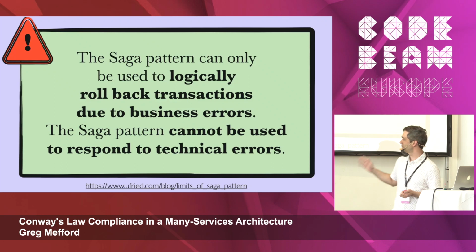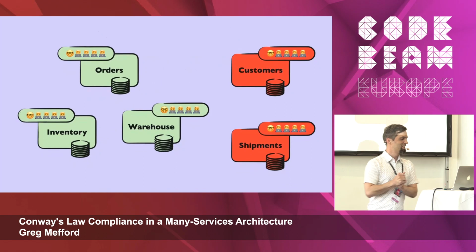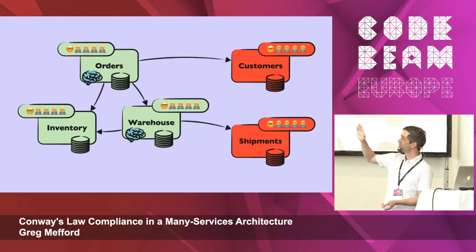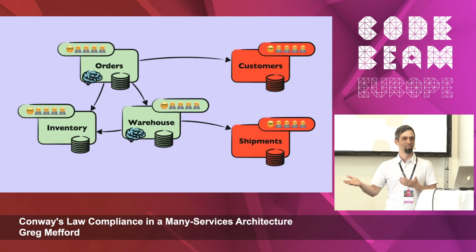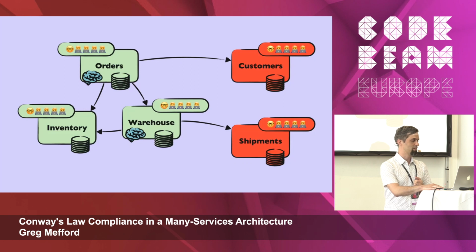So anyway, I don't have much time to talk about it, but I left a link here that you should read later if you're trying to implement Sagas, or maybe this will convince you that you shouldn't try to implement Sagas, which is where I'm at with them now. Because we didn't implement one Saga coordinator, we actually implemented multiple Saga coordinators in each of the services where a Saga was needed, and it led to all kinds of disasters that are not fun to deal with.